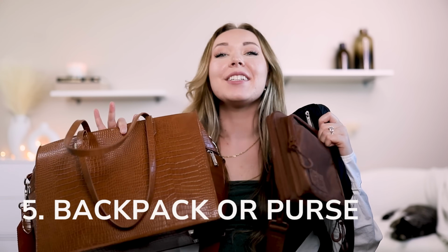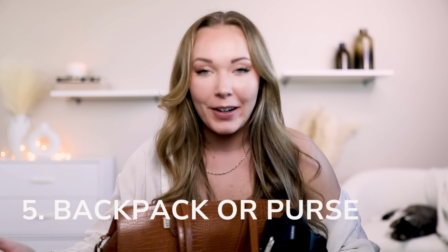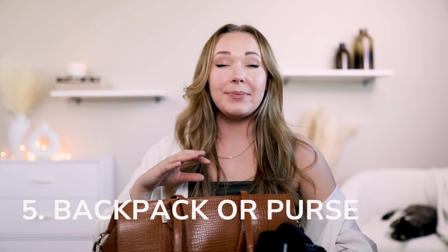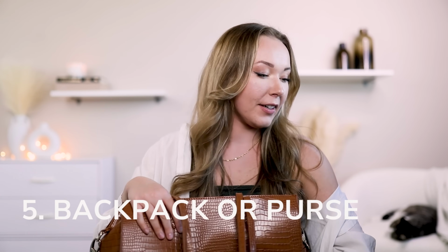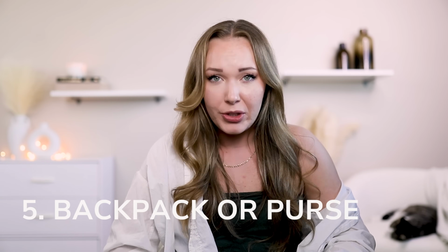Next, I'm going to talk about the different types of personal item bags, like the legitimate bag you're going to pack all your stuff in, because there's this large variety of them on the internet, and I've tried a large variety of them, and I have an opinion or two about them.